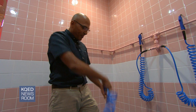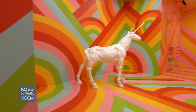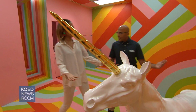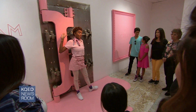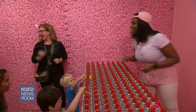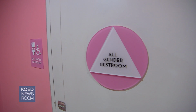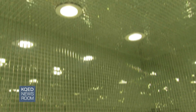After using an air hose to remove all the sprinkles sticking to my clothes, Madison took me to meet Grant, a gold-horned unicorn standing tall in a field of rainbows. My favorite room here is our rainbow room. It's an homage to San Francisco for the pride and inclusivity and diversity that this city has fostered and created for its entire existence. Inclusivity and making sure that all people feel safe and protected in this space is a huge mission statement of ours and something that we strongly value.